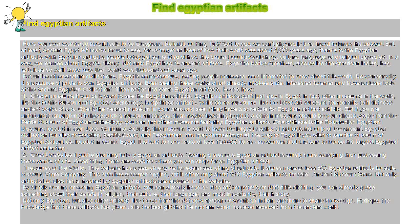Find Egyptian artifacts. Have you ever wondered how it feels to be Cleopatra, Nefertiti, or King Tut? Sad to say, we can't physically time travel to know the answer. But at least, ancient Egypt left marks for us to see, for us to get an idea of how their world was about 3,000 years ago, thanks to the Egyptian artifacts.